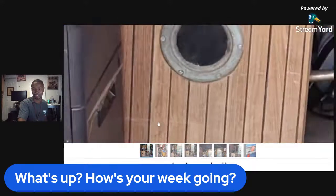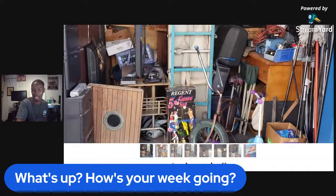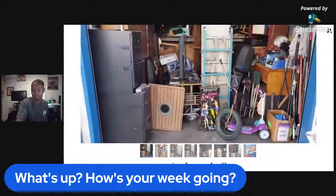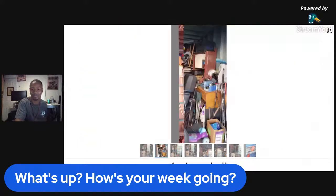Now this unit looks interesting, right? We got this old bike. What is this? A little scooter. It looks like somebody had this unit for a long time. This doesn't have the feeling of like let me just throw my stuff up in here while I'm moving type of unit.